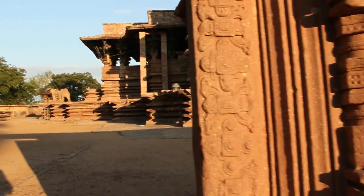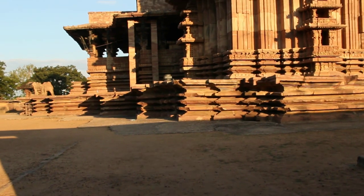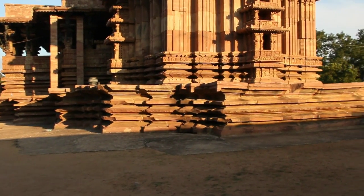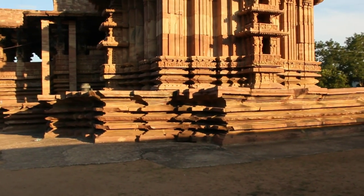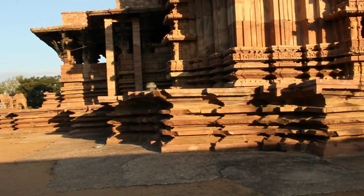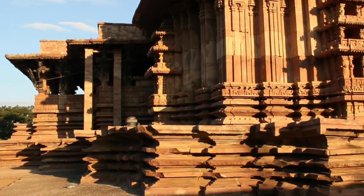The main structure of the temple is made out of red sandstone, while the columns on the outer side are of black basalt rich in iron and magnesium. We reached the temple a little before sunset. This temple has an intricately designed tall tower.